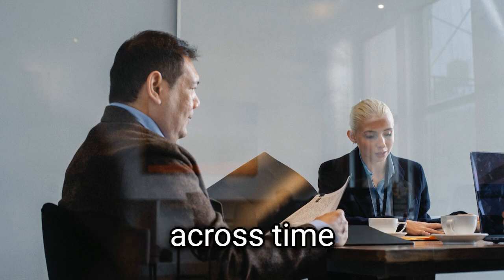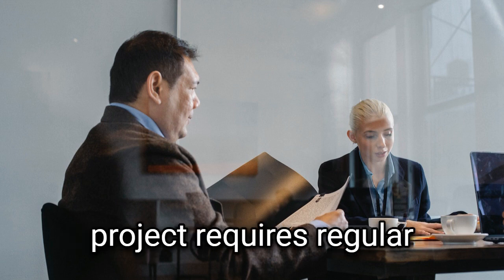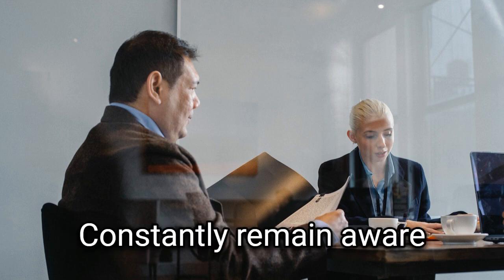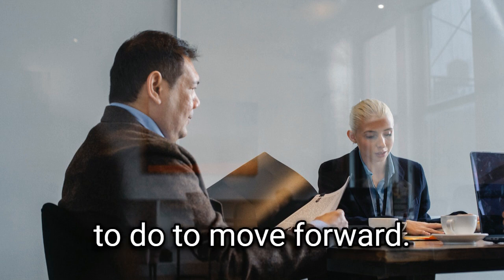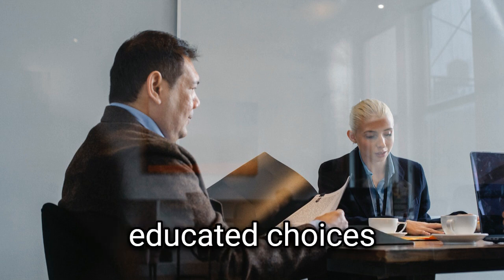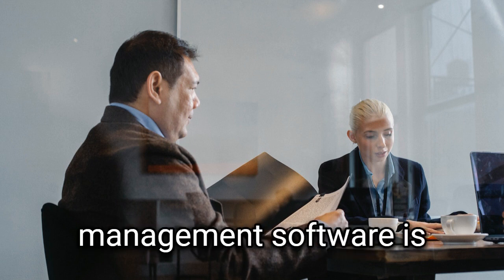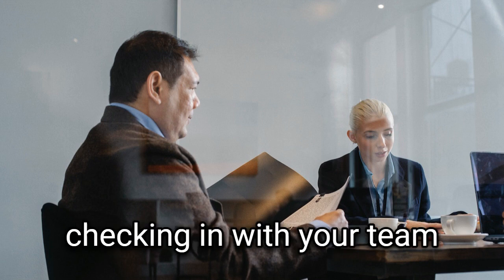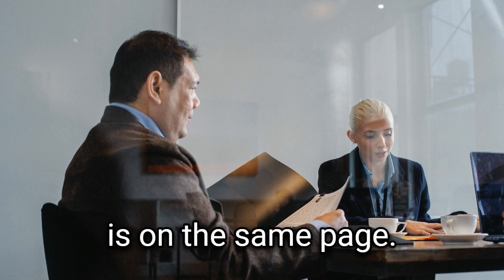Examine development across time. Confidence in the management of a complex project requires regular tracking of progress. Constantly remain aware of your current situation and the steps you need to do to move forward. You may then make educated choices and fine-tune your strategy accordingly. The usage of project management software is helpful, but nothing beats checking in with your team members on a consistent basis to make sure everyone is on the same page.